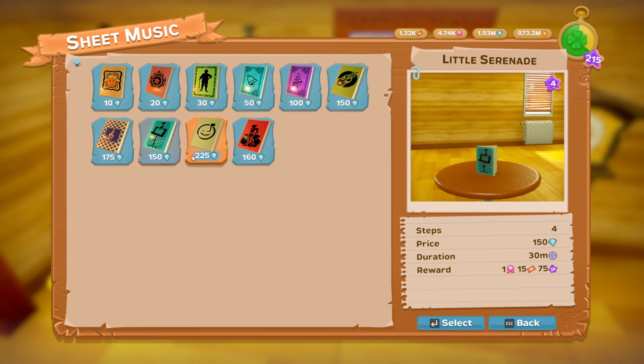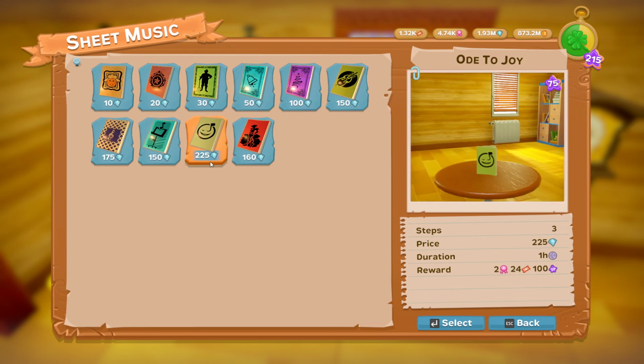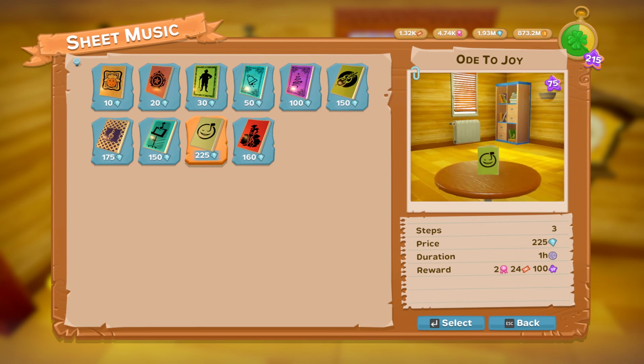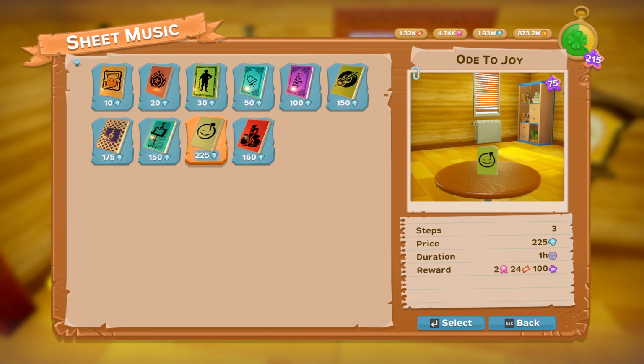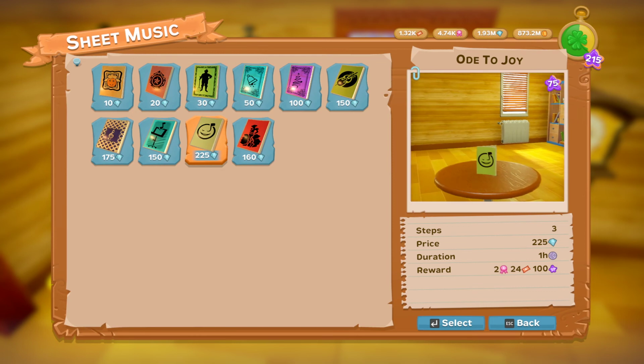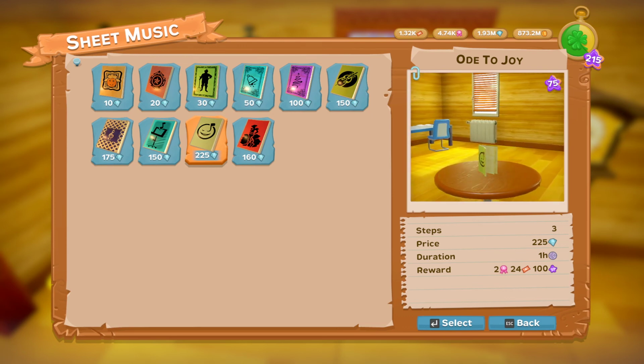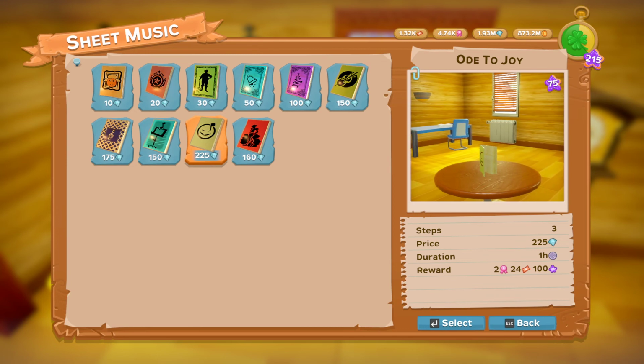Now, you can look at what they cost. This is costing me 125 diamonds per stage step, and 3 times to finish it. You can see that over on the right hand side. It says Ode to Joy. I have this particular song up to level 75 because I have played it a lot. It's 3 steps. I'm paying 225 diamonds per step.